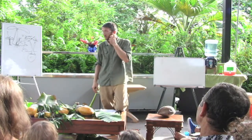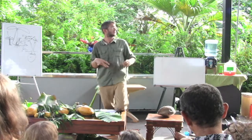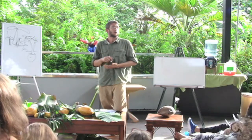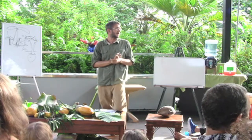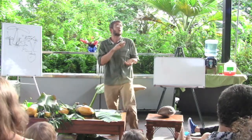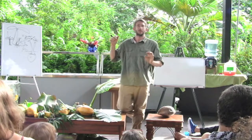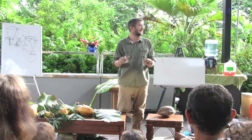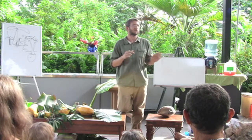Let's see, another one is ti, tea root. The root is edible and was eaten in times of famine by the Hawaiians. And it's also a great fodder crop. You know, if you've got rabbits, guinea pigs, goats, all love to eat ti leaves. Ti leaves, very useful plant.